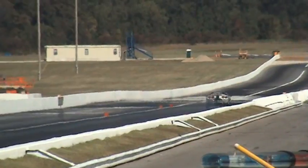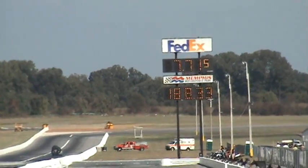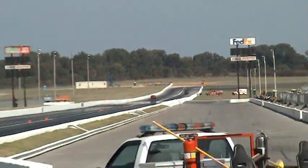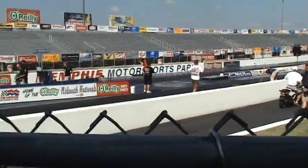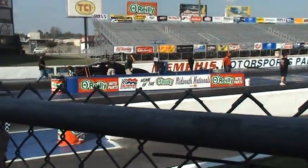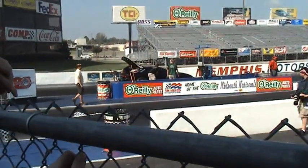Top end. Look at it, 188 miles per hour for major, 7.71 seconds. They were so close to the thousands on that deal, a 4 and a 5 at the end of those numbers. Rob Eldon of Huey, Texas, in the Pontiac.